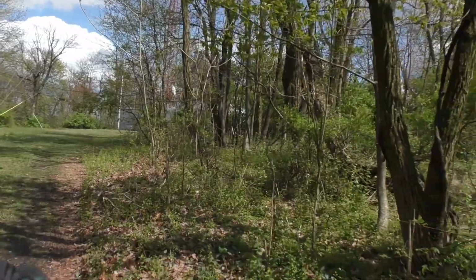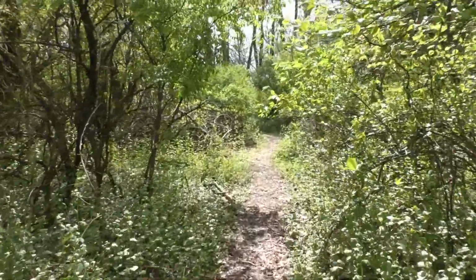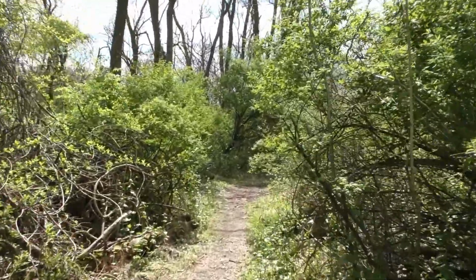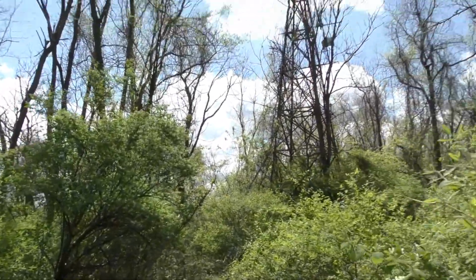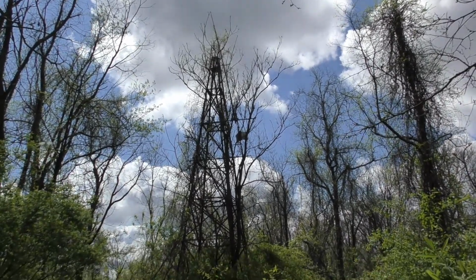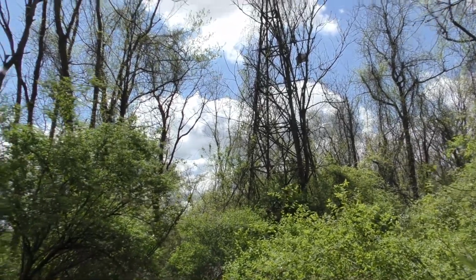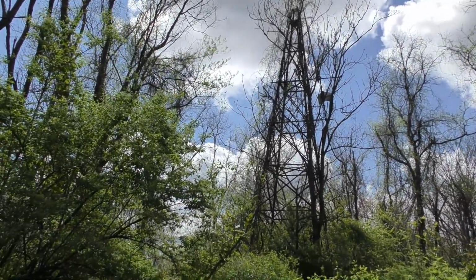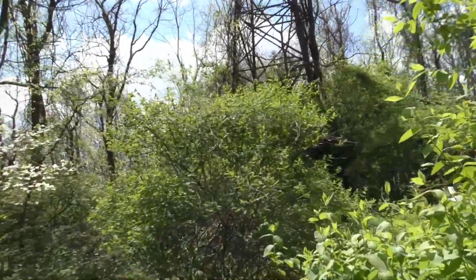So I found another path here we're going to walk down while I'm here. I found another little interesting structure here. I'm not quite sure what it would have been, but it was worth checking out since I'm up this way. I'm not quite sure what this would have been at one time. I don't know if it was another antenna for something up here, or if it was a weather vane of some sort, or what it could have been. But we'll walk down here and see if it gives us any clues.